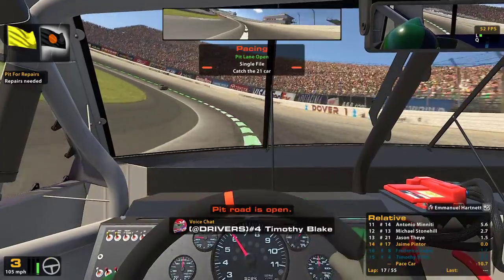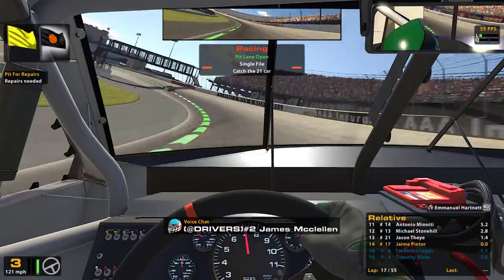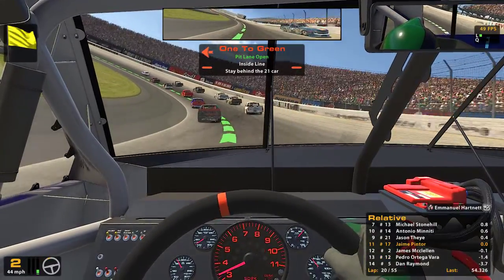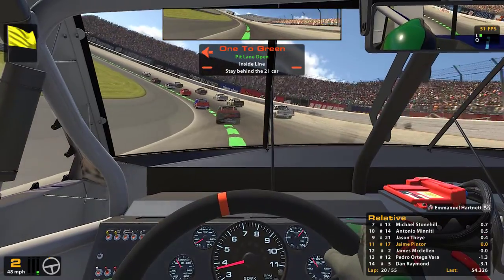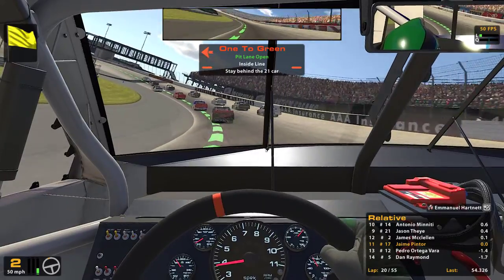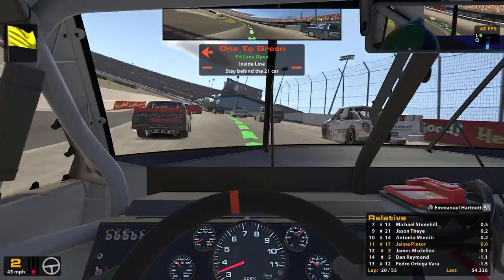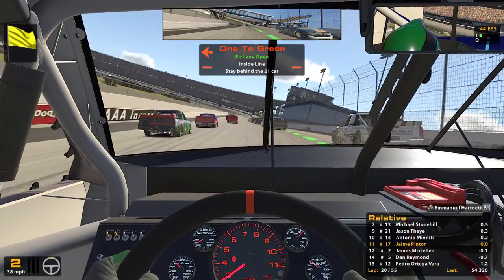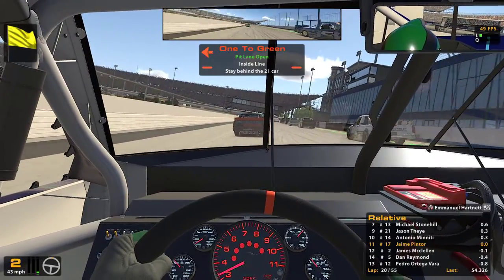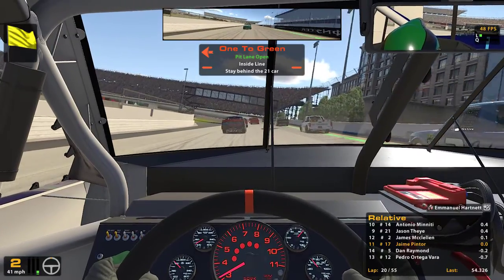Alright, so we were involved in that last caution. Hopefully it's not too bad. We're going to fix the damage and be right back for the restart. Alright, so I got it. Getting ready to take the green flag once again here at Dover. We fixed our damage. Hopefully, we can still run with the main pack. So far, our crew chief's strategy has been keeping us within the top 10 all race long. Hopefully, we can avoid the carnage because we can't afford another bad race or we will get demoted.